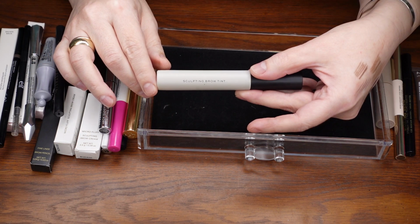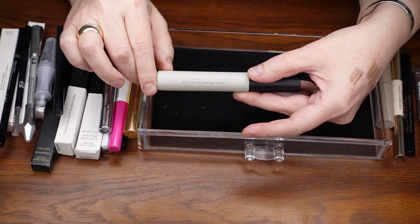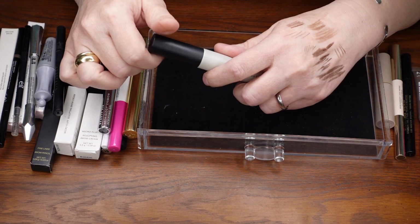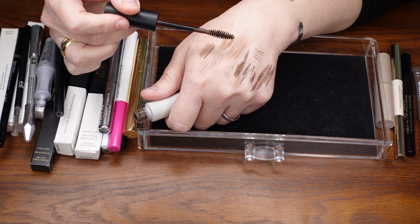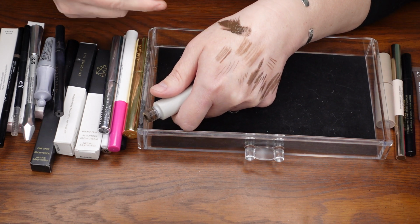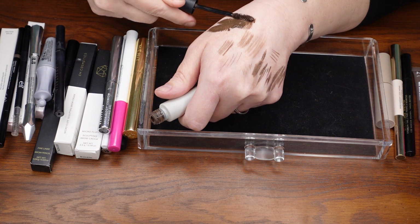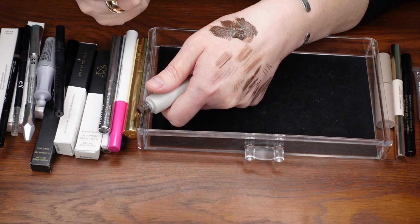Last one I have in here, oh man, I mentioned it in one of the worst products I had tried so far. It's the Sculpting Brow Tint from Make Beauty. All right, the reason it doesn't work for me is look how huge the wand is. And if I start rolling it here, I'm gonna get a huge excessive amount of product. And if I went straight to my brows with this much product, what?